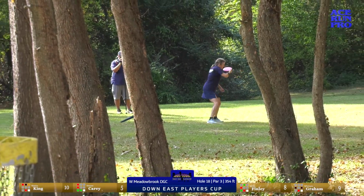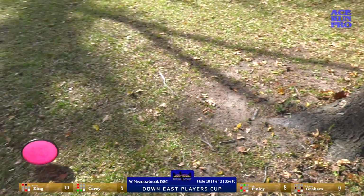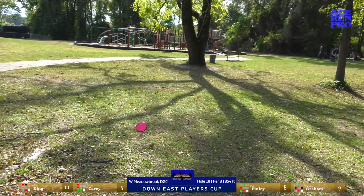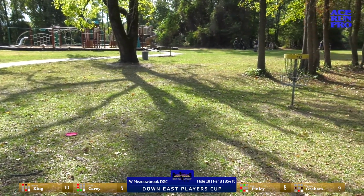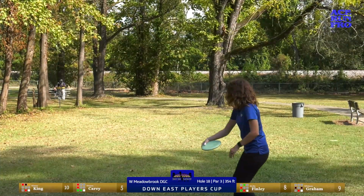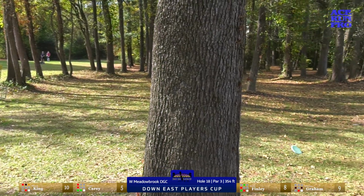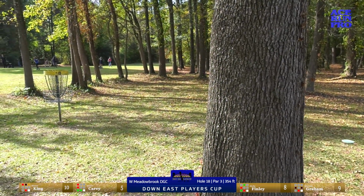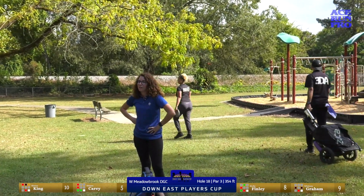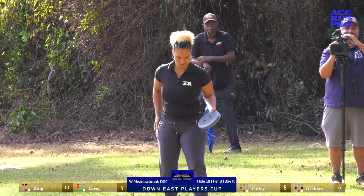Let's see, Elaine lining up the hyzer. She's been throwing these all around and putting them close. Whoa. Oh. Whoa. Little roller coaster there. That's it. Oh, okay. Worked out. I think she was closer than she thought she was. She really did overthrow that. Yeah, that was definitely a bid, just trying to make it 3 in a row. Turkey. Yeah. She's like, why didn't you make that one?